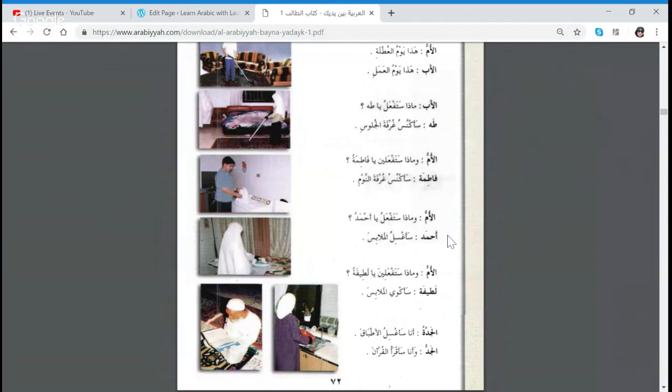In our next line, we have sa aghsilu. The root letters here are ghasala, to wash, and sa makes it future tense. The aleph at the beginning of the present tense verb makes it aghsilu. It means I will wash. So you get all of those words in just one word in Arabic. I will wash. Sa aghsilu.